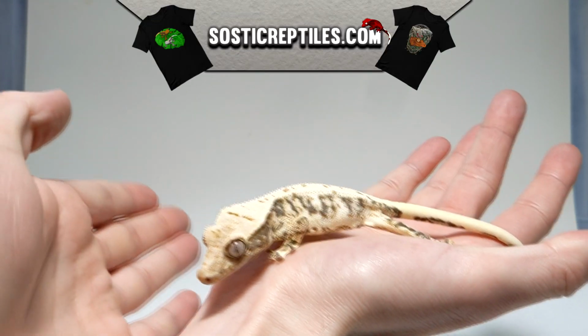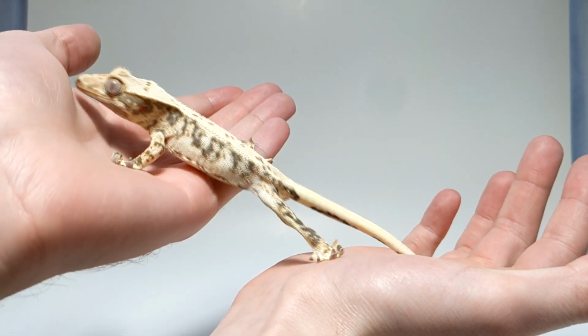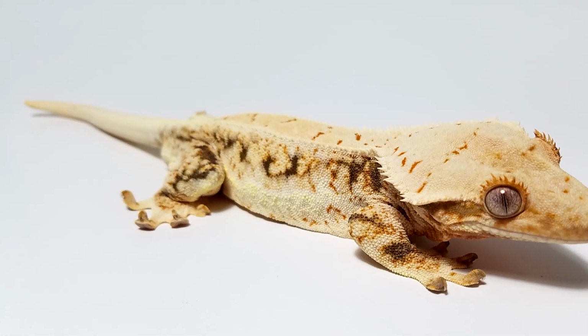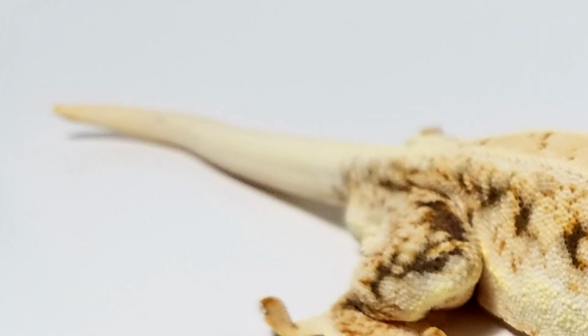The next thing you can look for is their tail. The majority of Lilly Whites will have a very white tail with not a lot of pattern. Not all of them will. Some of them will look like a normal crested gecko tail. Like you can see here, here's a normal crested gecko tail, and then my Lilly White tail. Much wider, a lot less pattern on it. This isn't a foolproof one, but it can be a sign that you have a Lilly White.